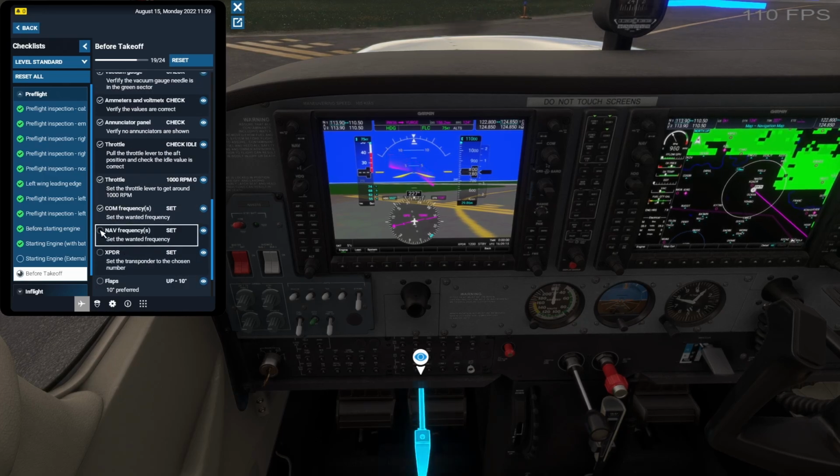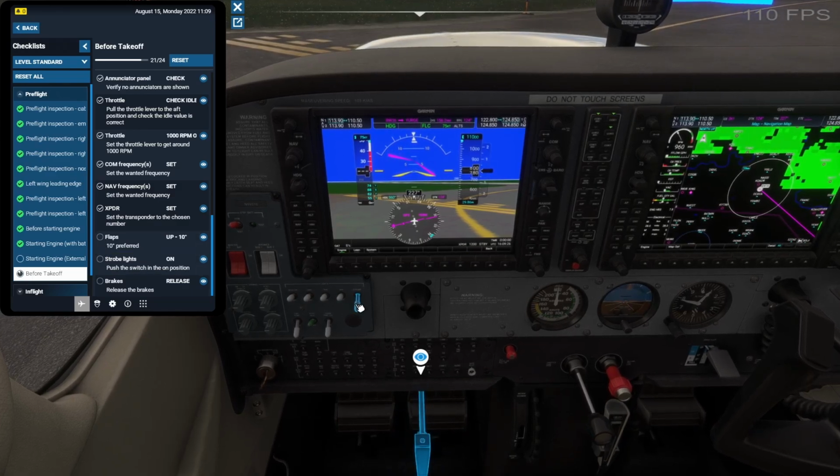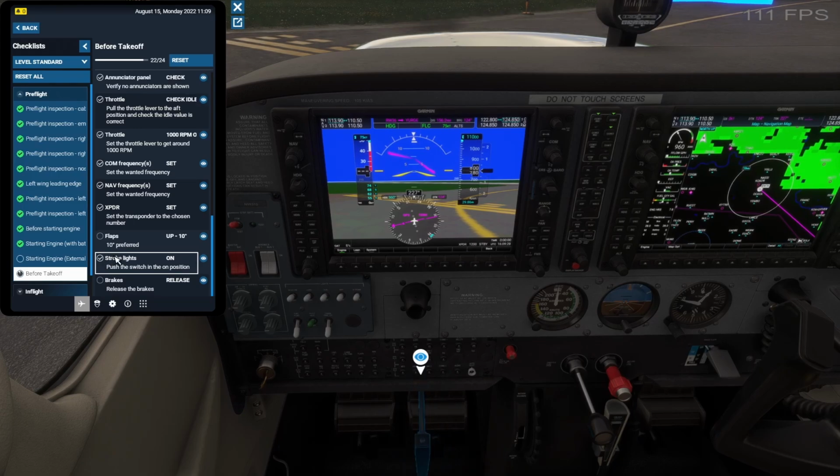All right, comm frequency set, check. Nav frequency set, check. XBVR, camera is on, 1200 VFR. Good to go. Flaps, we're gonna leave them up. Strobe light on. Brakes released.